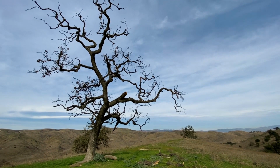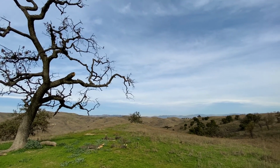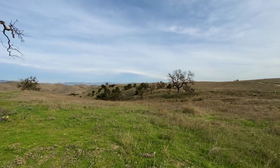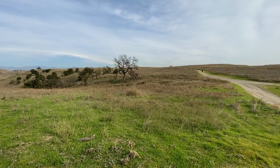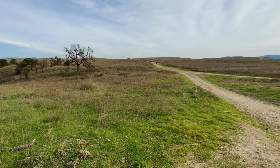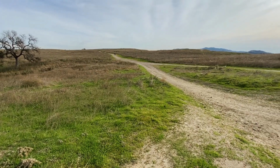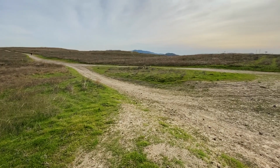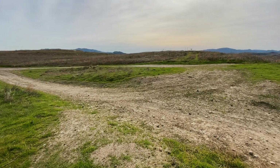A beautiful tree here that somewhat survived the fire, I guess. It's still standing. So back in 2018 the Woolsey fire really ravaged this park, but because most of it doesn't actually have trees, it was really grass that burned, and then it came back with a vengeance after the rains that followed right afterwards. So much of the park ended up looking pretty good afterwards, except for those trees.